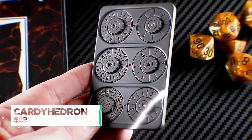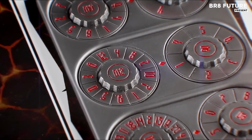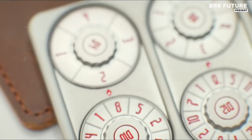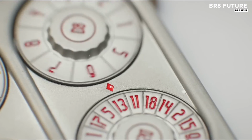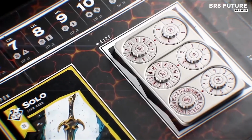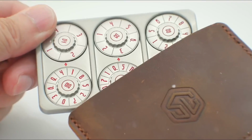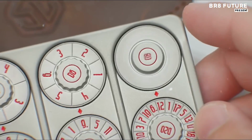Tactile precision meets modern minimalism. This innovative metal card packs an entire polyhedral dice set into a design thinner than a smartphone. Engineered from solid aluminum alloy, it's built to endure years of tabletop sessions without losing its clean machined edge. Whether you're rolling a D4, D6, D8, D10, D12, or even a D20, each dial spins with crisp resistance, delivering randomized results without the clutter of traditional dice.